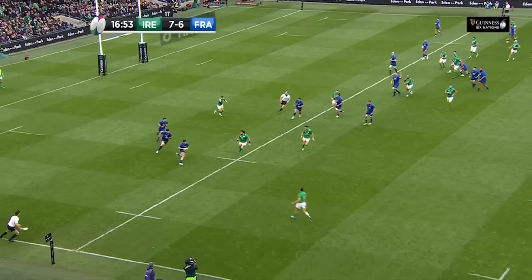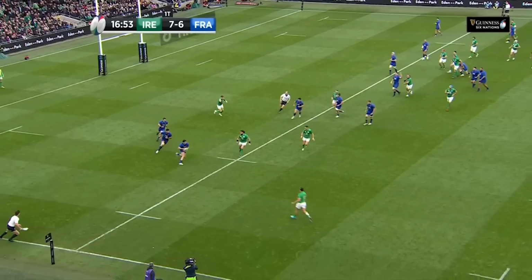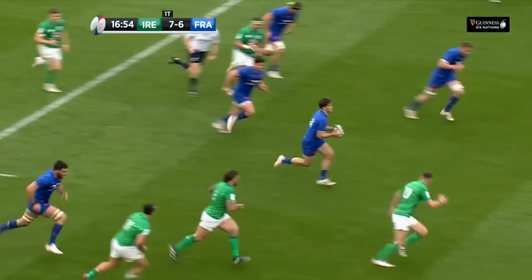The closest defender to Penaud is Andrew Porter, a tight 5 forward, while his opposite man is about 20 or so metres in front. Knowing he'll be able to force them into overcommitting their defence lines, Penaud steps back inside past Sexton to make a great line break. France are now in a great position for some unstructured rugby.